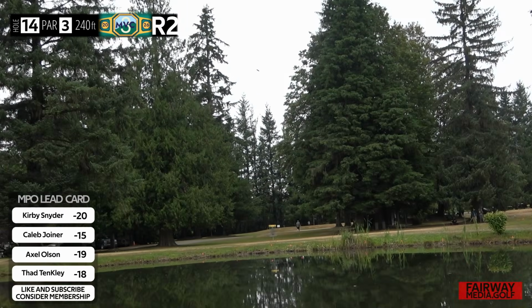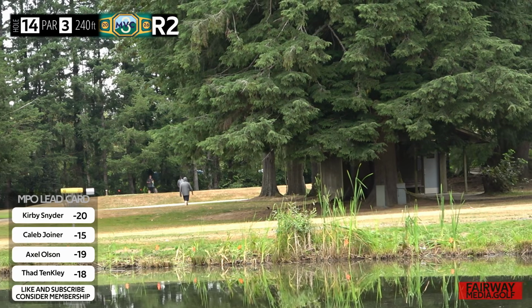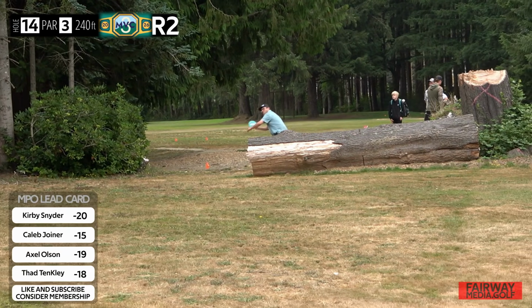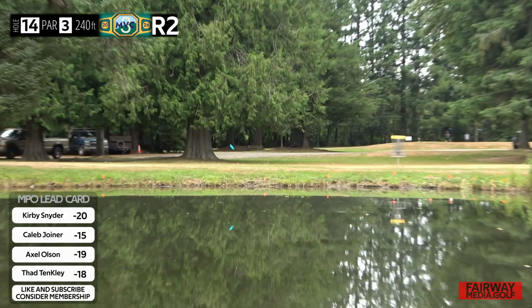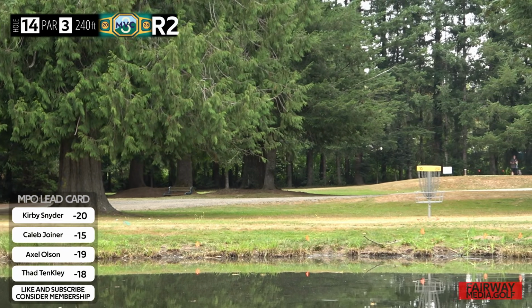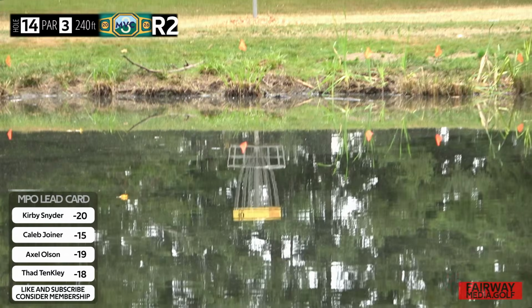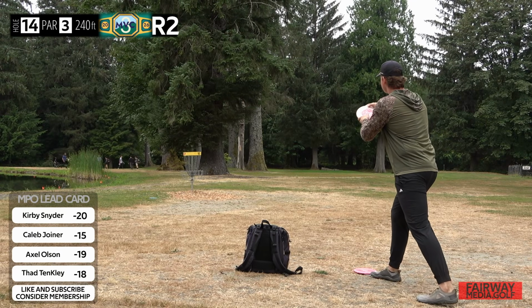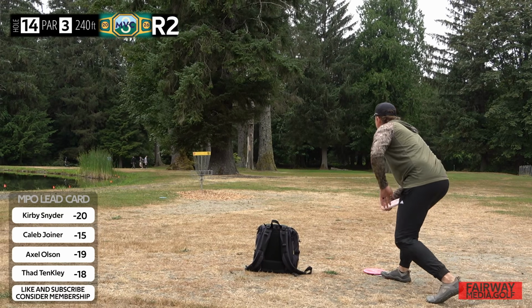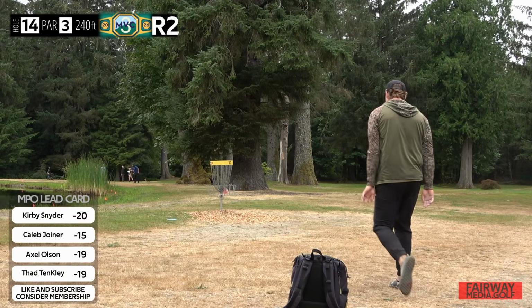One of the things that Max and I really wanted to stress when doing the layout was utilizing the pond better. South Fork Landing right now doesn't actually have any shots that carry the pond. They all just have shots that are coming up to the pond or flirting with the pond. So, wow, that was dry. Yep, super close. So we really wanted to make sure we're forcing players to throw over the water because that is one of the most fun things to do in disc golf. Also one of the scariest, but one of the most fun.